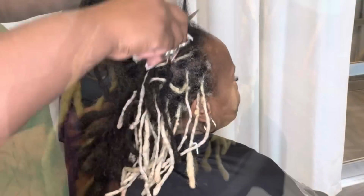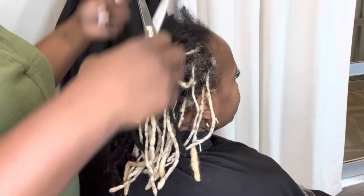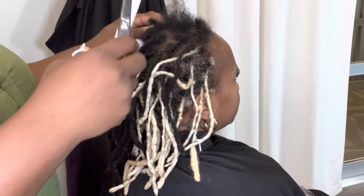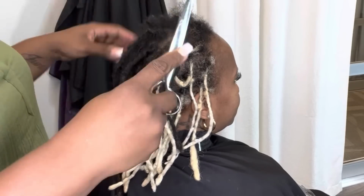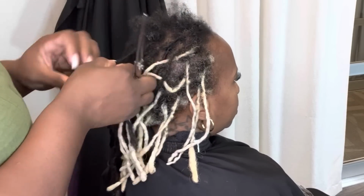So keep watching. Of course, we started off by cutting off all of the locks on her head. I did ask her if she wanted to keep any of them. She said no. She did not want to keep them, so we did end up throwing them away. She does also have fine textured hair, and one thing that we were talking about during the appointment is what locks can sometimes do to the hair.